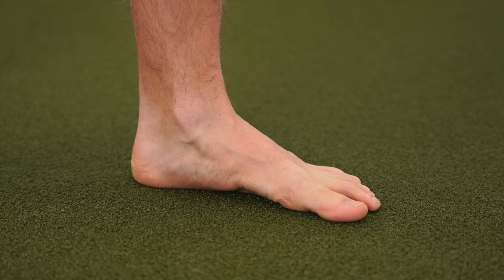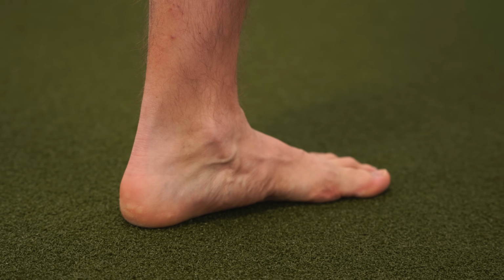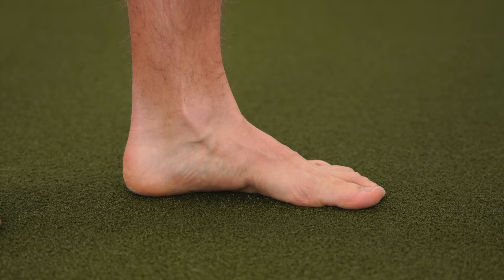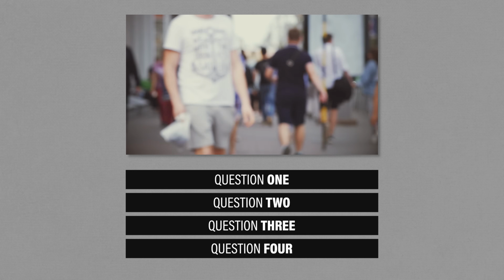With just a slight change in the angle of the camera, shifting of my body weight, turning of my leg, or conscious awareness of what I'm doing, it's extremely easy to create a drastic looking transformation in a matter of seconds without actually having changed the structure of my feet. Whether you have pain or not, and pretending that endurance isn't a limiting factor, answer these questions.